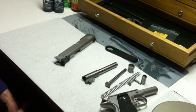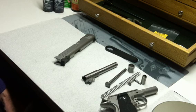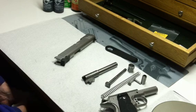So I ran some more hops through it, and I even ran some Ballistol as well. I ran the bore brush through again, and then I used patches to clean it out, and it was still there. So I was really surprised, and I don't normally shoot lead bullets, so I've never had an instance where lead built up inside the barrel. I just shoot full metal jacket rounds.